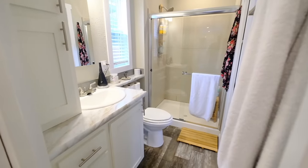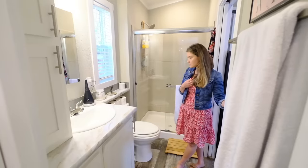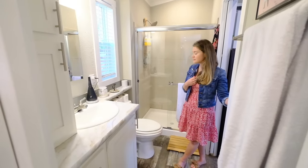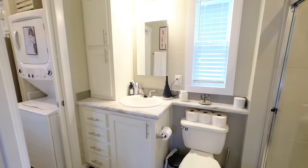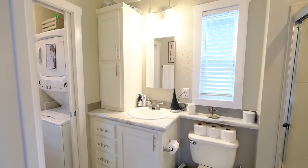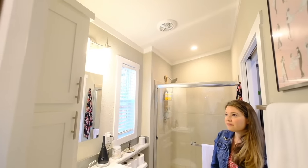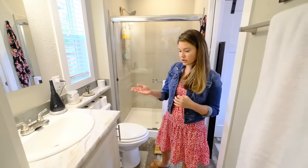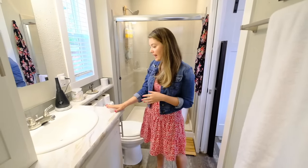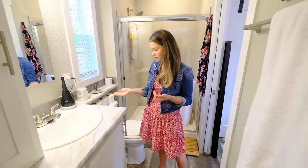I was worried that this was going to be a lot smaller, but again, just being me, it's plenty of space. You've got the walk-in shower and plenty of cabinet space everywhere. And I even use the very top to try and conceal my storage of toilet paper. Even though there is lots of storage, I do wish that there was more counter space to get ready, but I make do with what I have.